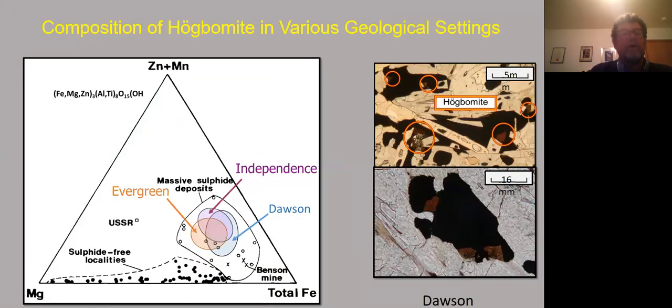I mentioned the mineral hogbomite. Hogbomite, as it happens, when I've been doing studies of metamorphosed massive sulfide deposits, this rather rare mineral hogbomite pops up. What is hogbomite? It's essentially an iron, magnesium, zinc, hydrated spinel. This should have a bracket over here, but it has titanium in it as well. And we've looked at these from various locations around the world, and basically on a plot of zinc plus manganese, on the other corner, magnesium and iron, those associated with massive sulfide deposits have rather characteristic compositions.